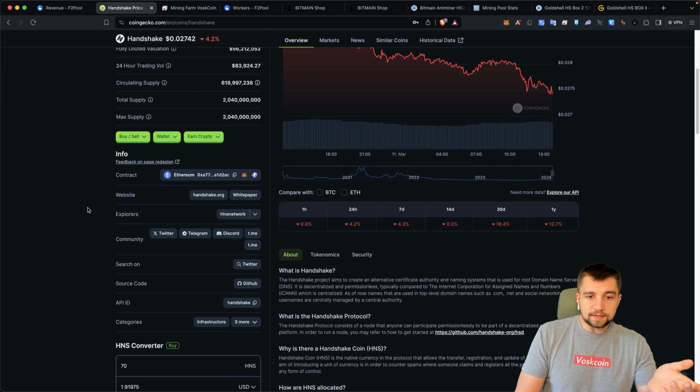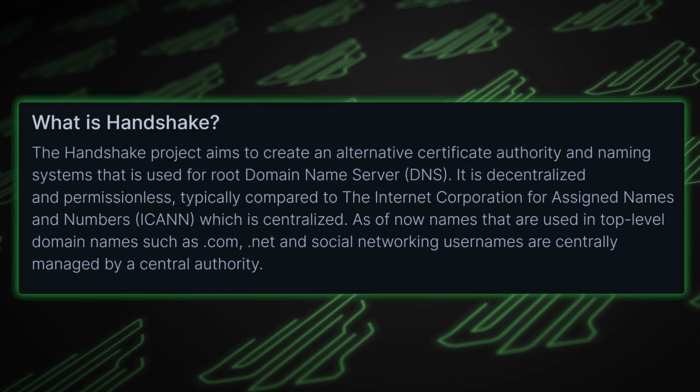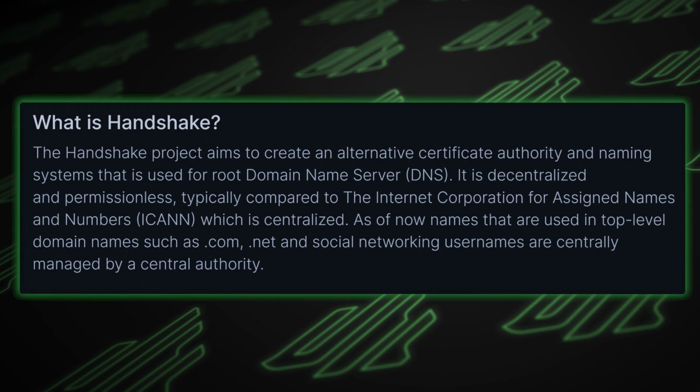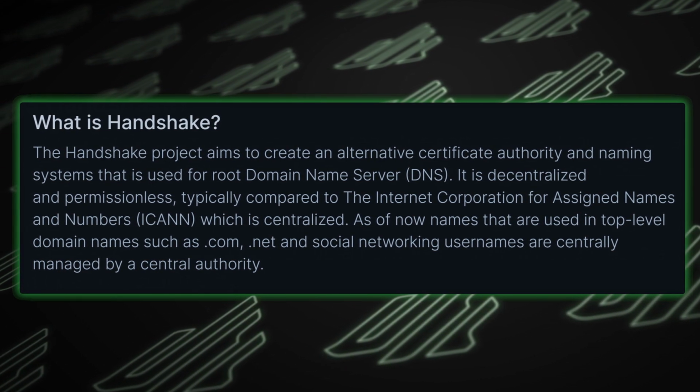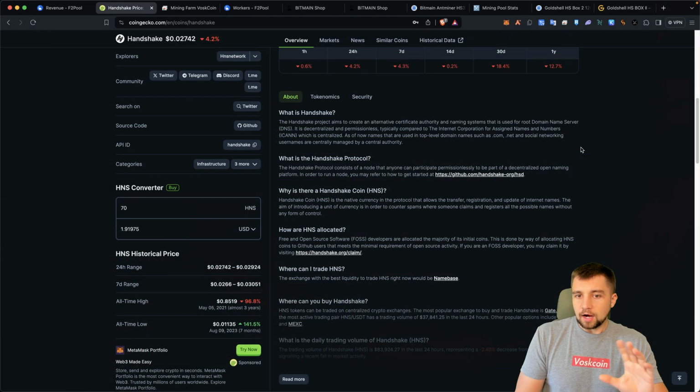Handshake, like, what is it? Does it have much going for it? Let's speed run what it is. The Handshake project aims to create an alternative certificate authority and naming system used for domain name servers. So it's like a decentralized DNS. Okay, a relatively simple thing, good enough, right?